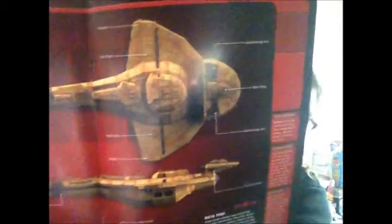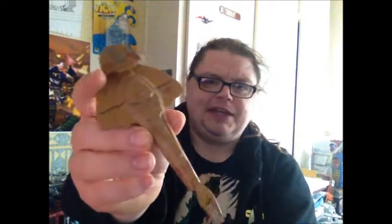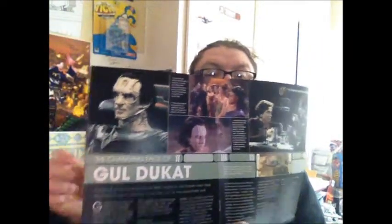One thing I will note is we've gone for a different colour scheme for the actual model. On here it's more of a mustard yellow, whereas the model itself is more of a sandy brown, sort of like terracotta almost. But I'll get onto that in due time. And then we've got a brief history on everybody's favourite Cardassian, Dol Dukat, and some more history there.